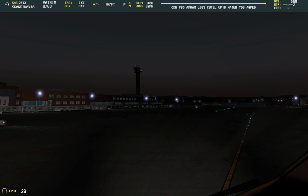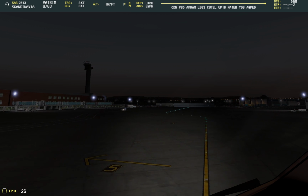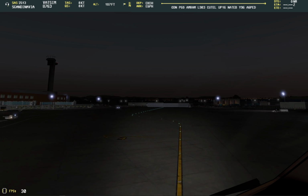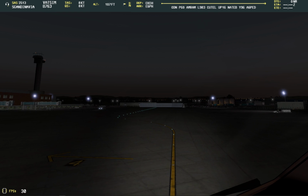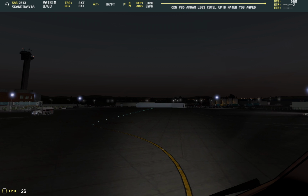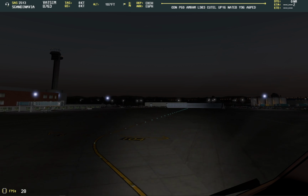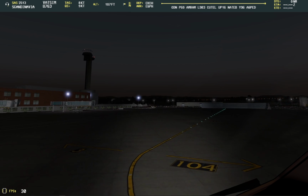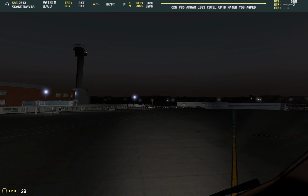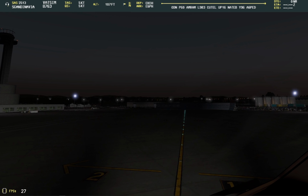So now I have to find stand number 2. Okay, here's 5. We can switch on the landing lights to help us read the ground markings. Number 4. Number 3. So if there's any logic, this should be number 2 now. Yeah, there we go. Number 2, we can switch off the landing lights already. I slow down a little bit.